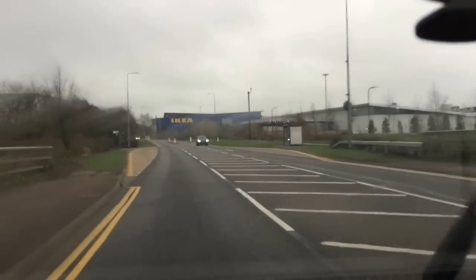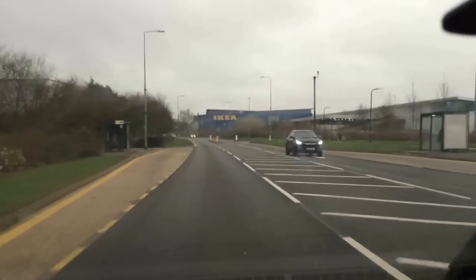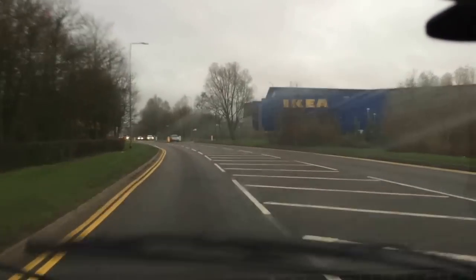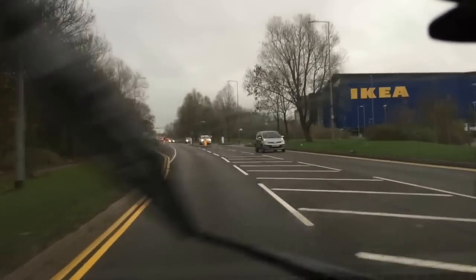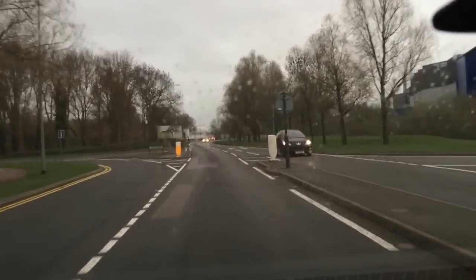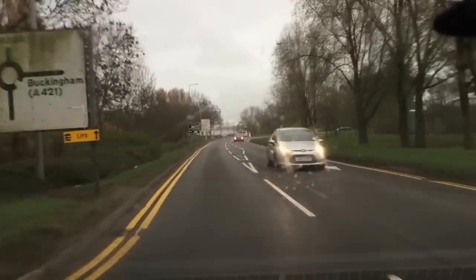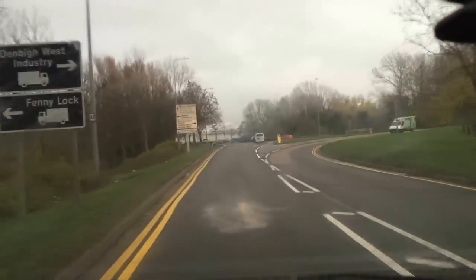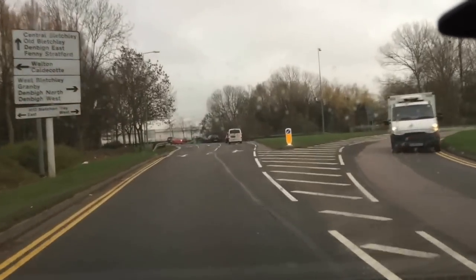So we're heading back to the large roundabout, we call it Denby, we call it B&Q, and we're going to do a right turn heading towards Buckingham, which is the third exit. See it on the sign, Buckingham, third exit. Let everyone know your intentions. It's a spiral roundabout, if anyone's wondering.